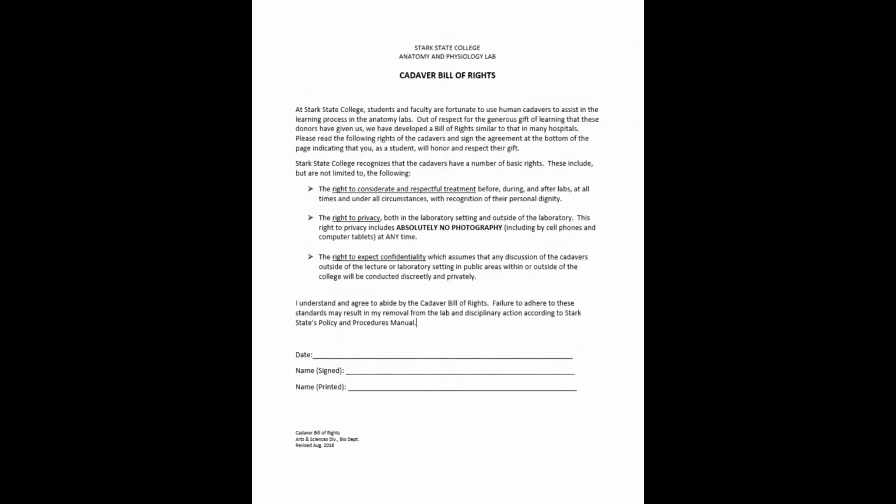The Cadaver Bill of Rights. At Stark State College, students and faculty are fortunate to use human cadavers to assist in the learning process in the anatomy labs. Out of respect for the generous gift of learning that these donors have given us, we have developed a Bill of Rights similar to that in many hospitals. Please read the following rights of the cadavers and sign the agreement electronically at the bottom of the page, indicating that you as a student will honor and respect their gifts.